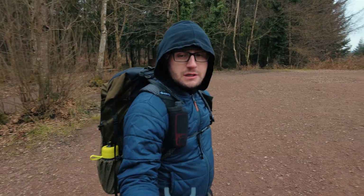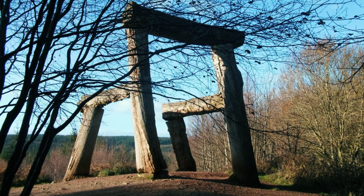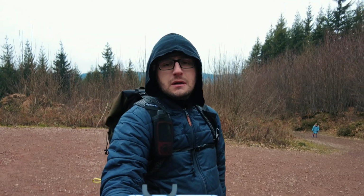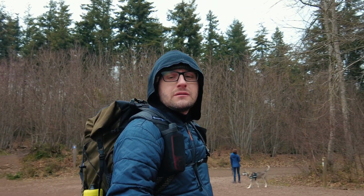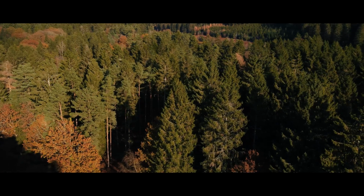This is where the giant chair used to be. It used to look out over the forest behind there. It got removed some time ago and hasn't yet been replaced, but it's one of the many sculptures on the sculpture trail here at the forest.